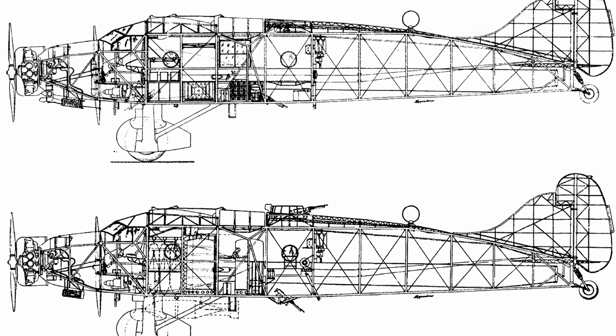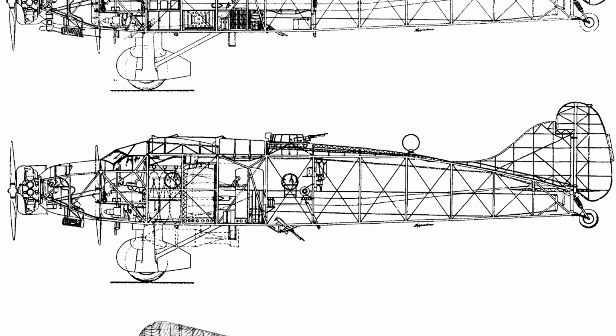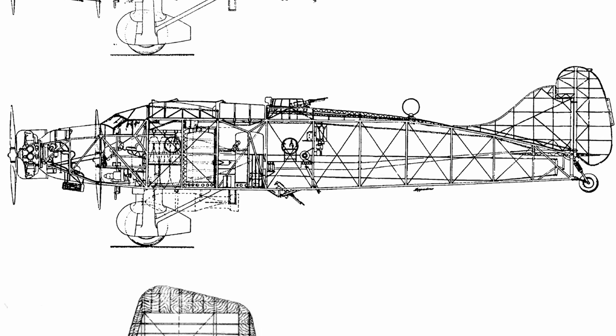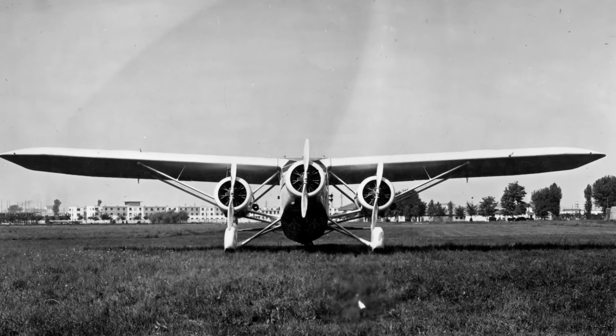Based on feedback from the prototype's test flights, minor modifications were made to enhance the structural integrity and ease of maintenance of the airframe, particularly the wing-to-fuselage attachment points, but aside from that, the changes were minimal. During this time, and after production had got underway, a few alternative designs were also proposed by Caproni, but for one reason or another they were never approved for mainline production.